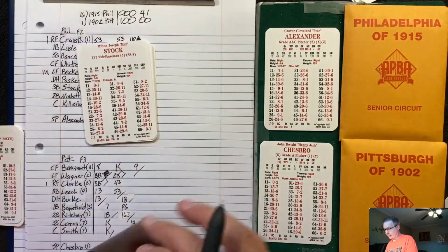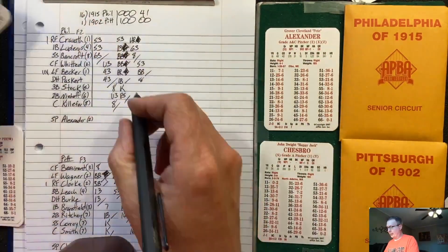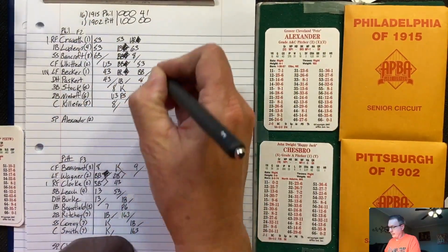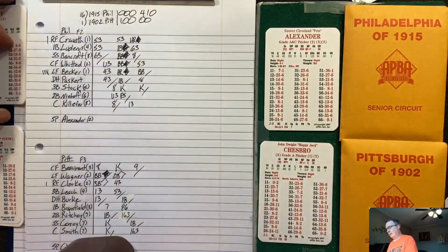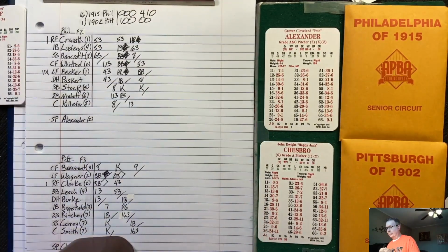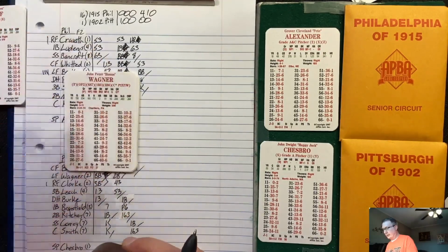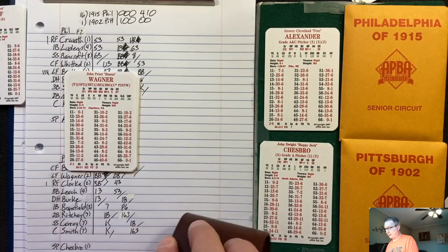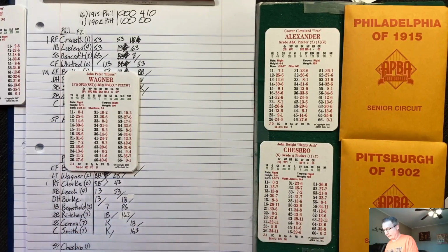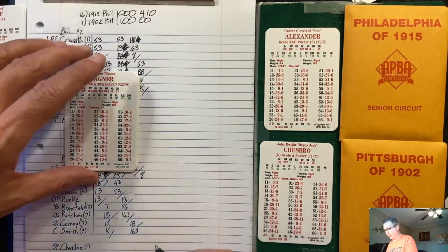2 down. Milt Stock, 62. 13, he strikes him out. And he's given up 5 runs in 2 innings, so he probably should come down, but it had no effect there. Let's go with bottom of 6. Honus Wagner, 21. Is a 31. He flies out to center field.